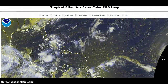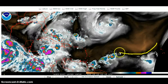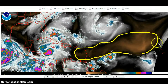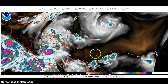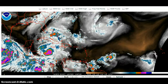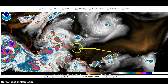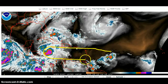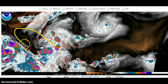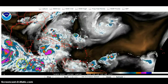If we go to our water vapor loop, you can see what I was talking about with the dry air. All of these orange colors that you see out ahead of the storm here is the dry air that's in this area of the world, and being ingested into the system causes it not to develop very quickly. Although some intensification is possible over the next few days, I do believe that Tropical Depression 7 will continue to struggle in this area of the world, although could be a surprise later on down the road.